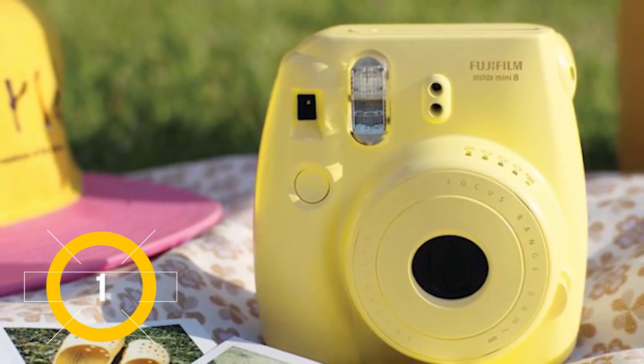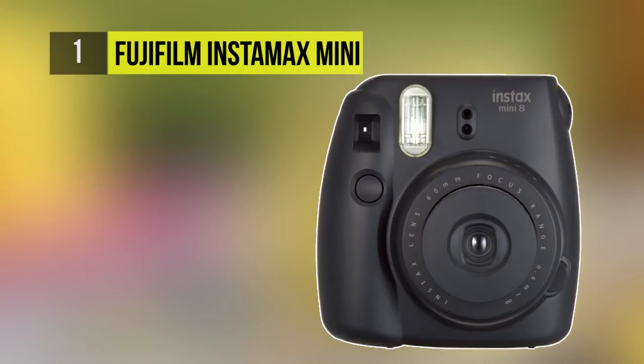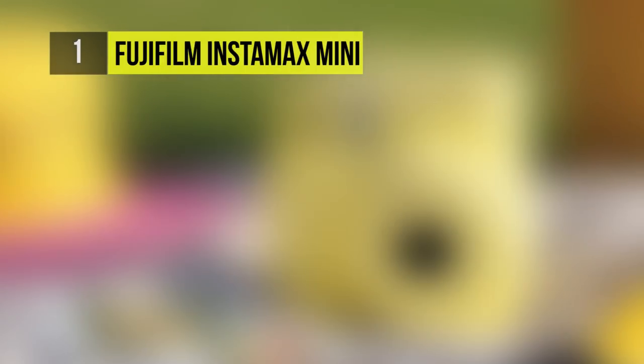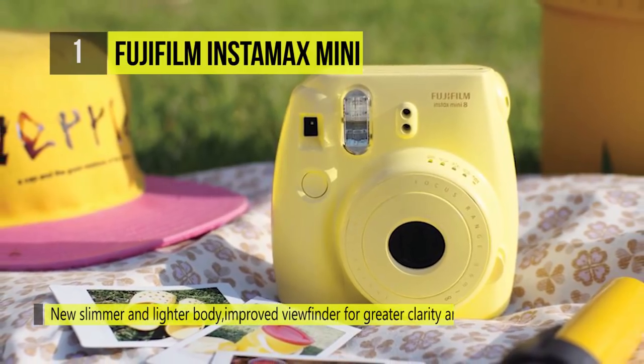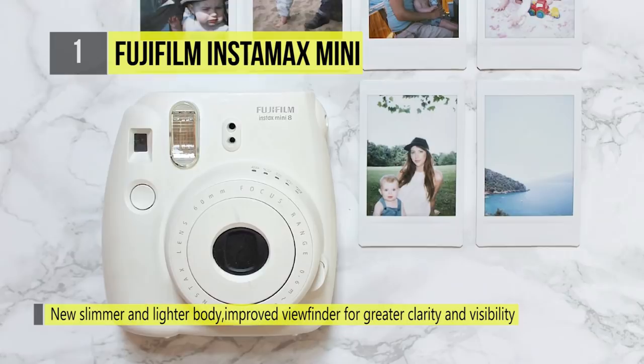And the best kids camera on our list is the black Fujifilm Instax Mini 8. This instant film camera is a compact camera that supports the use of Fujifilm Instax Mini type film to produce instant credit card sized prints.